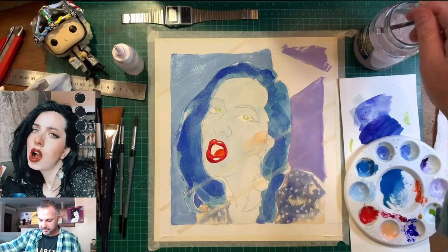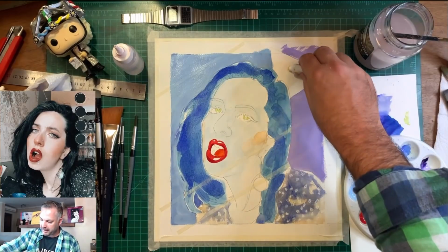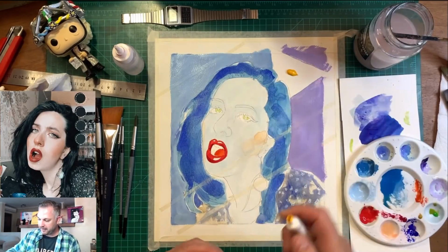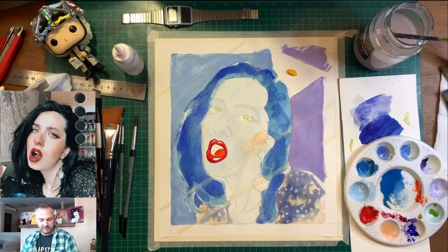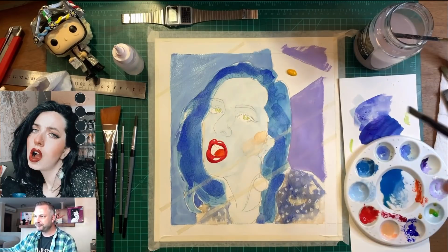Before we do that though, how about we resolve this little triangle over here? I think I'm actually going to be lazy and put my color, which is a medium yellow, directly onto the paper. Naughty, naughty. I should be mixing it up first.